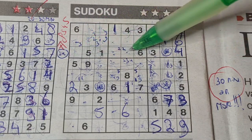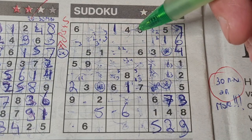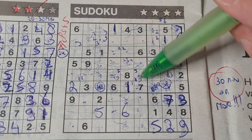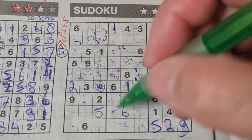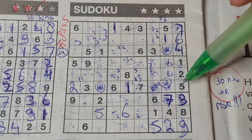9, 8, 2, and 7. Need a 7 here. 2, 3. Here should be a 2 or a 3. 2 in this row, 2 in the last row. So the row between, only 2 places left for the 2. Could be here, could be there. I need a pair also.